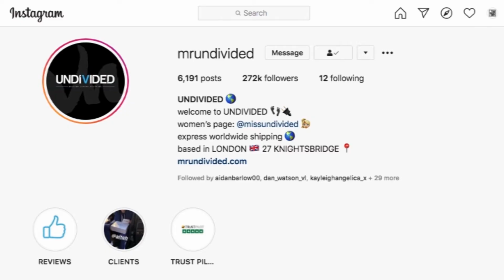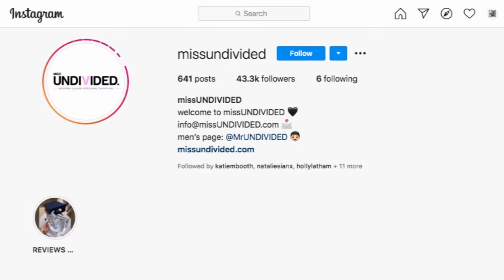Their original logo is a word mark with the emphasis being on the V in the middle that changes colour to either blue for Mr. Undivided or pink for Miss Undivided. We're not really sure why the V has an emphasis on it, but feel that this could maybe have been done as an afterthought as they've grown the brand.